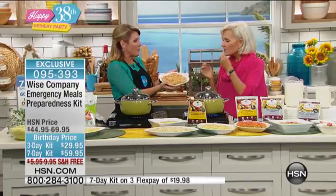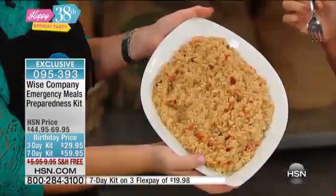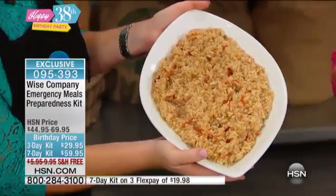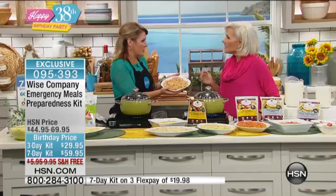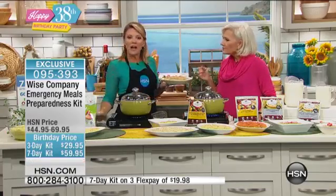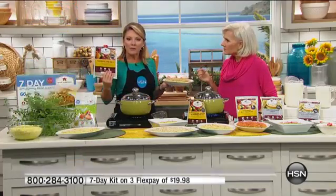Look at the size of this, for one thing. So when we're talking about servings, this is a lot of food. It's got a lot of seasoning. It's really flavorful. And that is what I think Wise has done such a great job with. Absolutely. It's the scientists that have figured out how to keep these pouches safe for up to 25 years, but it is the culinary experts and the chefs that have put together these recipes.